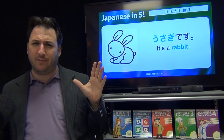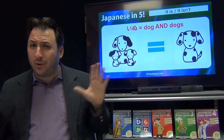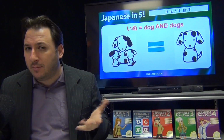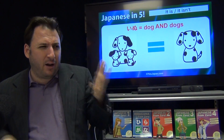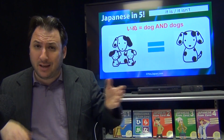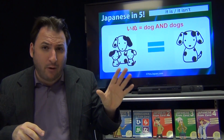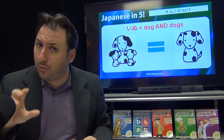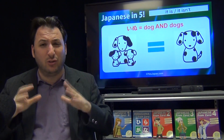All right? So, here's something that's really important to know in Japanese when you're a beginner, okay? I realize this is Japanese in 5, but we've extended a little bit. Japanese doesn't really have plurals like English. When you say inu, it means dog and dogs. It means both. So, for example, if we're looking at a bunch of dogs and I'm not sure what kind of animal they are, I could say, inu desu ka? And because Japanese doesn't have plurals, every noun is plural and singular, and because desu itself is pronoun independent, it means it's neutral.